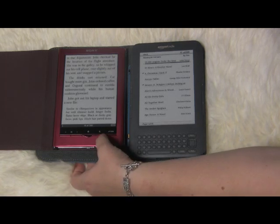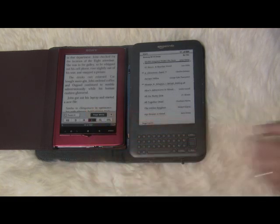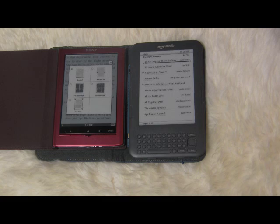Sony has different options as far as displaying your book content for you. Instead of 8 different sizes, it has 6 for you to choose from, and also it lets you pick the page mode as to how the page would look on your screen.